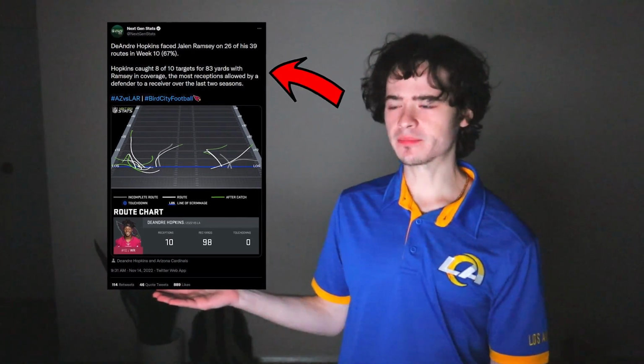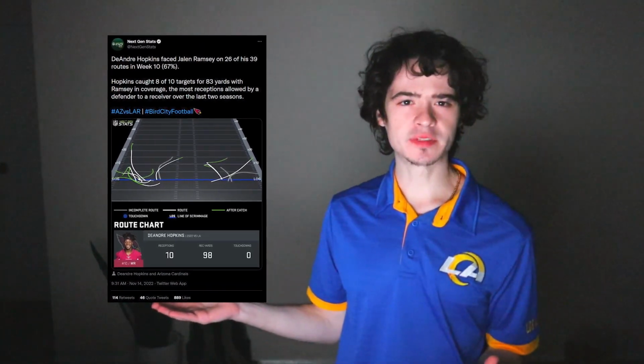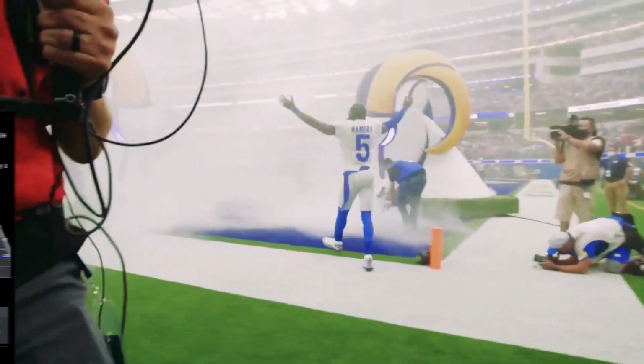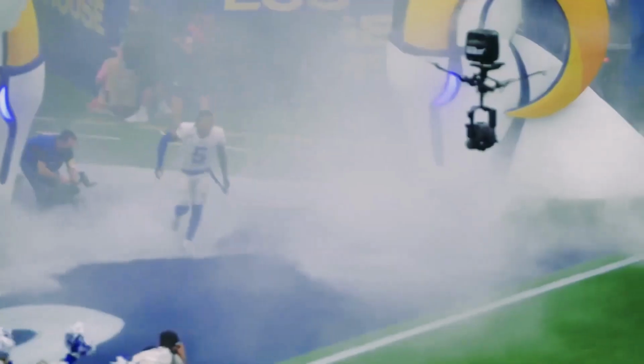So I saw this tweet by Next Gen Stats saying Jalen Ramsey played pretty bad against DeAndre Hopkins, but I don't remember it being that bad. I just remember that one catch. So what I'm going to do today is pull up the film and break it down and see what really happened.